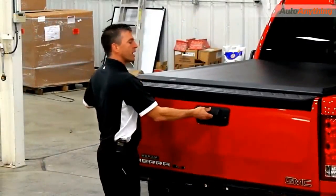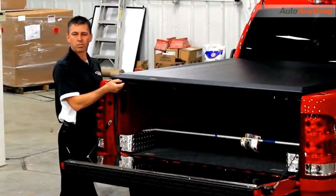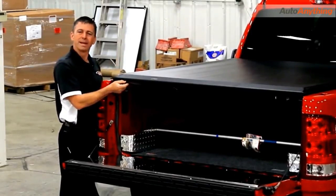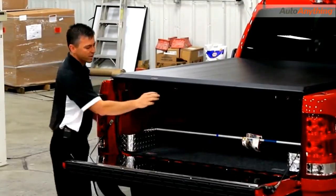The next thing that we'll talk about is our fabric seal. Our fabric seal will last as long as your cover does. There's other companies out there that use rubber seals. The problem with the rubber seal is that it wears over time, just like a windshield wiper does, and you have to replace it. A fabric seal will last, there again, as long as your cover does.